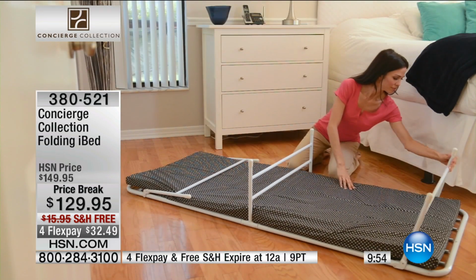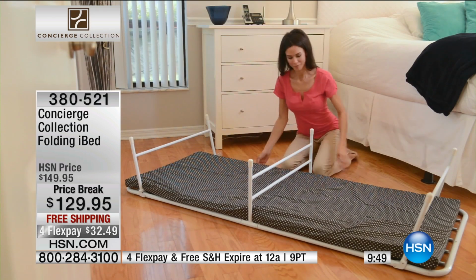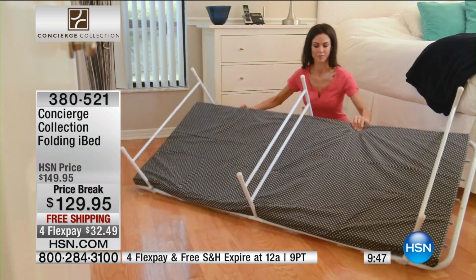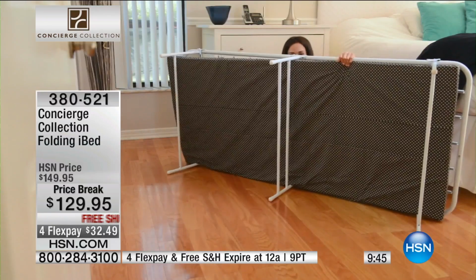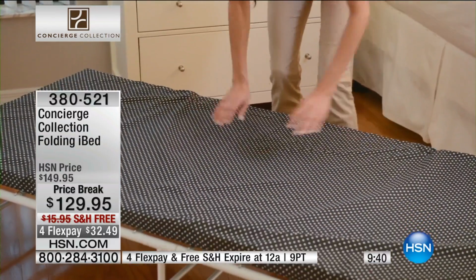Everything that you need in terms of portability, in terms of price, in terms of storage, it really just checks all the boxes. Really super easy to set up. I love that we include the mattress with it. The 2-inch, we didn't have to do that. And you know, that has that. It's cute in the polka dots.